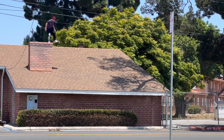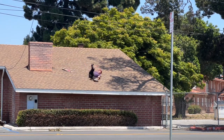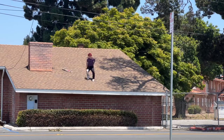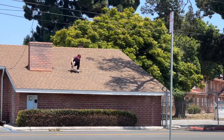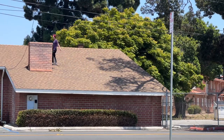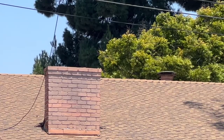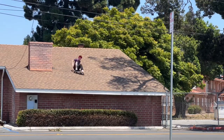And I got really lucky, because right here is when I start actually sticking and landing on my board. So then after that, it was kind of in my head to just commit. Another thing is, I didn't want to be standing up at the top too long for people to call, so I had to keep jumping down behind the fireplace in order for them not to call.